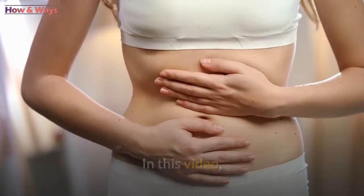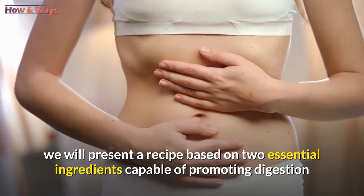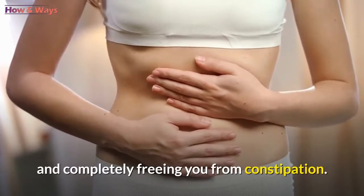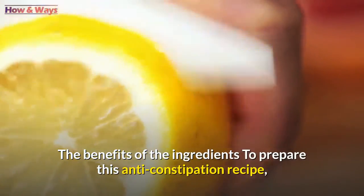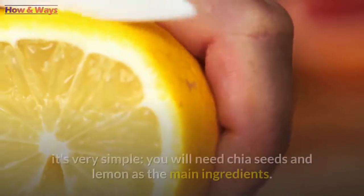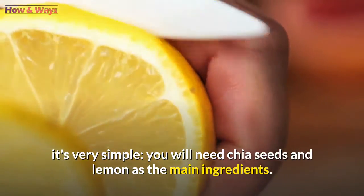In this video, we will present a recipe based on 2 essential ingredients capable of promoting digestion and completely freeing you from constipation. The benefits of the ingredients to prepare this anti-constipation recipe: it's very simple. You will need chia seeds and lemon as the main ingredients.